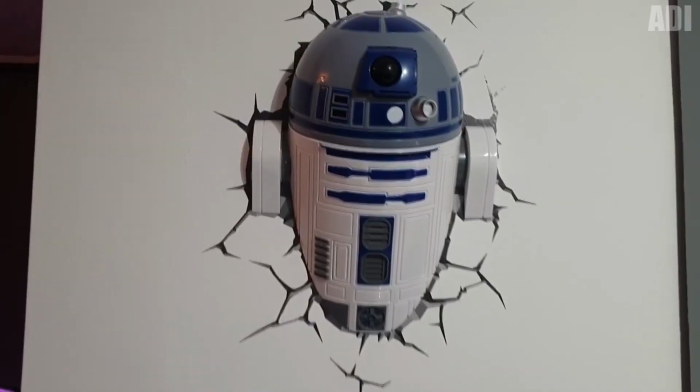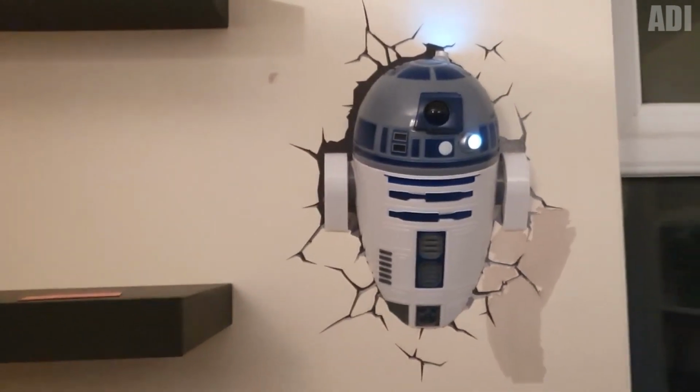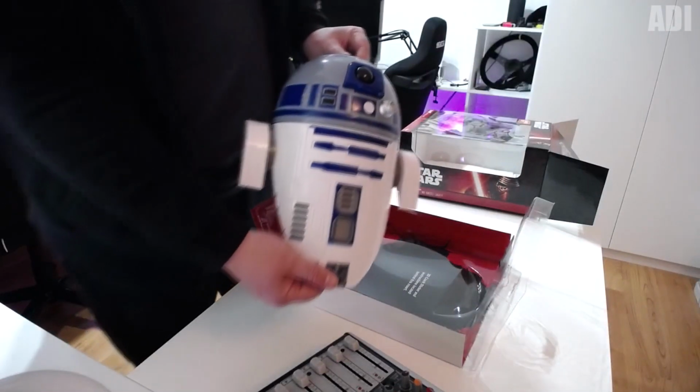Hello! Are the Star Wars fans out there? Or am I beating the air? This is my decorative wall lamp with 3D effects. Do you know who it is? It's, damn it, R2-D2. To be honest, its light sucks.